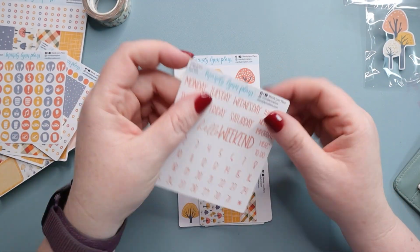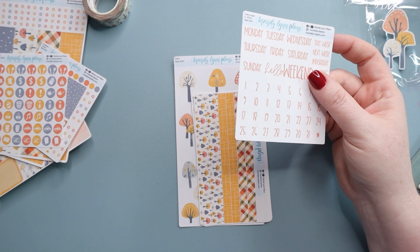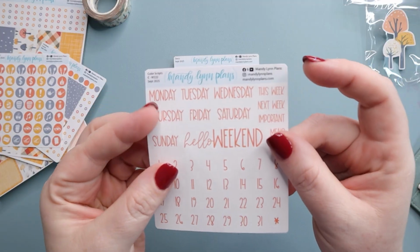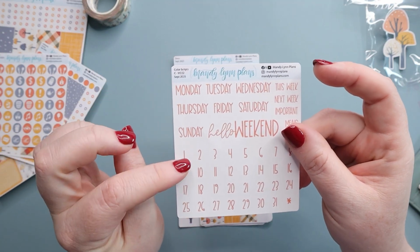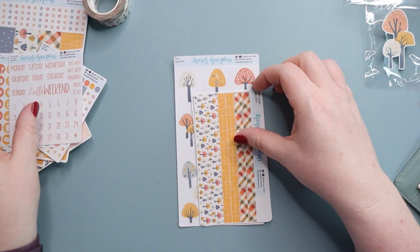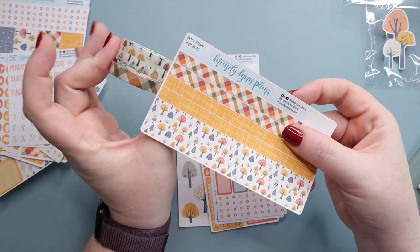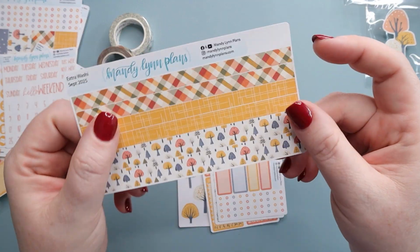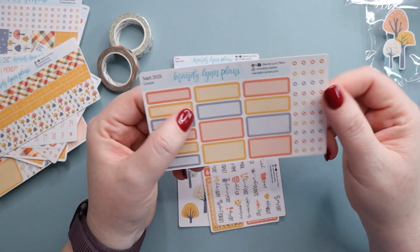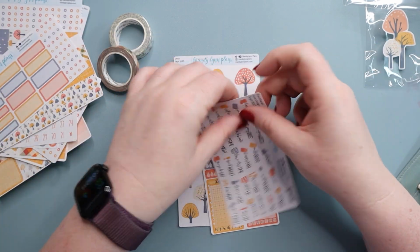You do also get a second set of scripts, which is really nice. So if you've used up your Monday through Sunday on your weekly spread, and you have leftovers that you want to do another week, you have that option here. These date dots are square cut. I think it's the only place that she does square cuts, but you do get them there. You get additional washi strips. So between this and these and what you have in your kit, you have so much washi to choose from, which is amazing. Then you get extra boxes and more checklist. This is a great sheet to have. I always end up using that one.